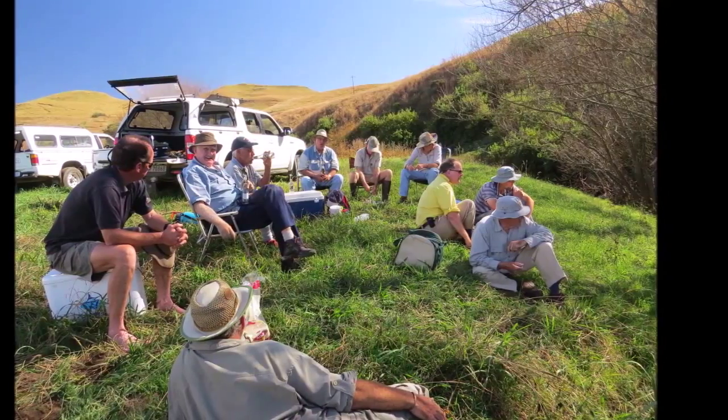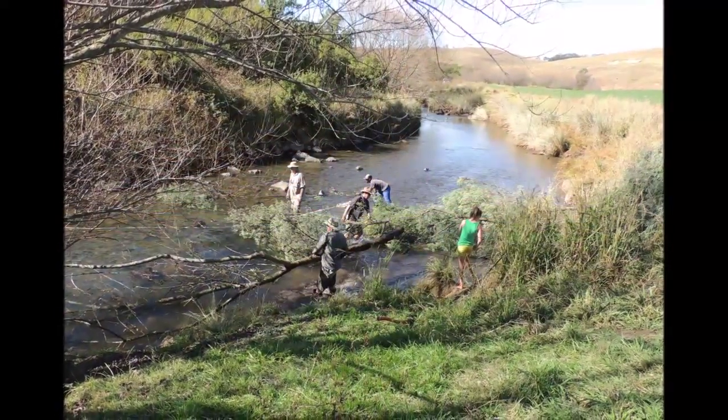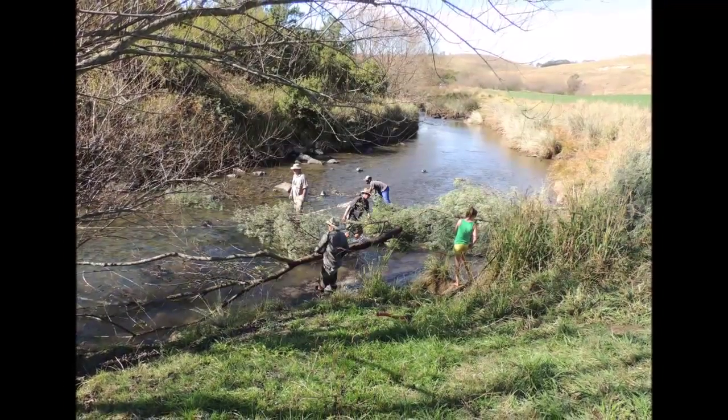On that work party we tackled some of the easier stretches of river where it's fairly well manicured. We removed small trees and sprayed some bramble, and it was a great success.